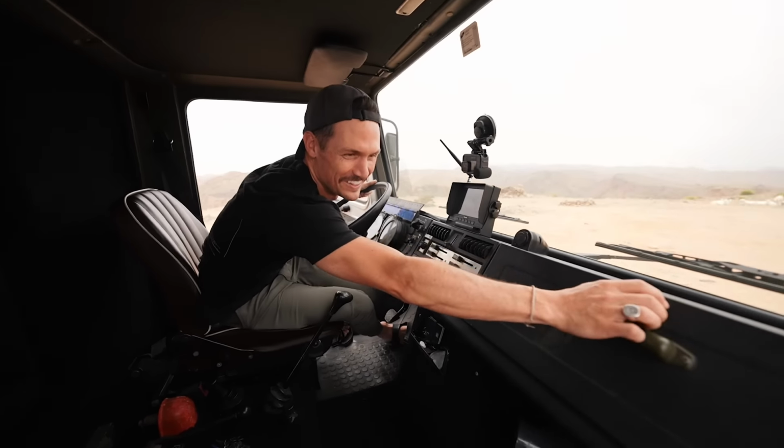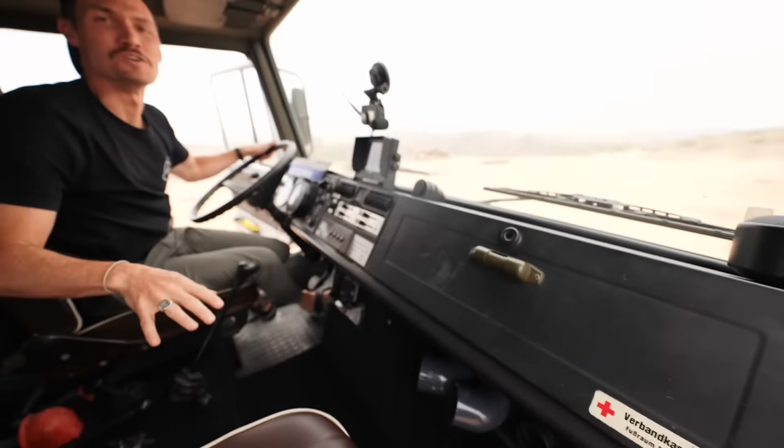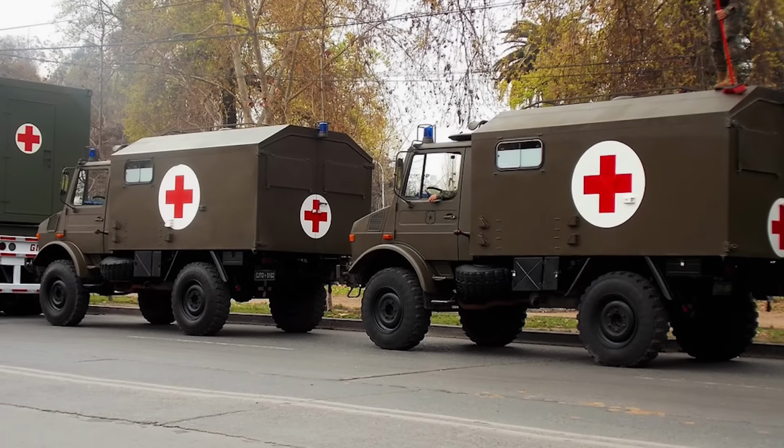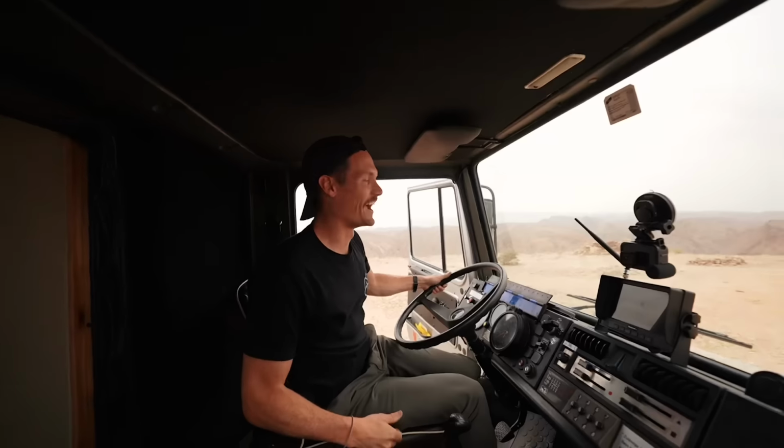And over here we have the glove box, which I really like because it has this little nod to the past on it. The Unimog actually started out as a military ambulance. So it's cool to think about the life cycle of where it started and where it's ended up, next to a herd of goats on top of a mountain in Oman. All right, let me take you up top.